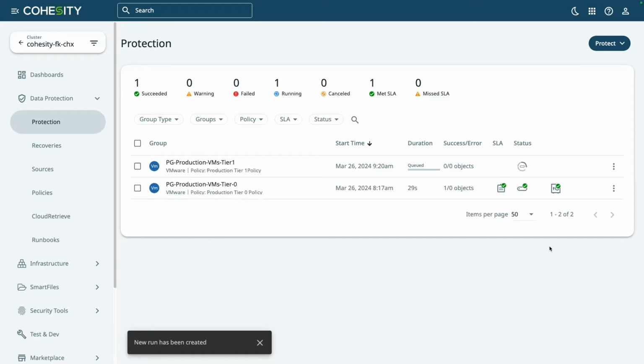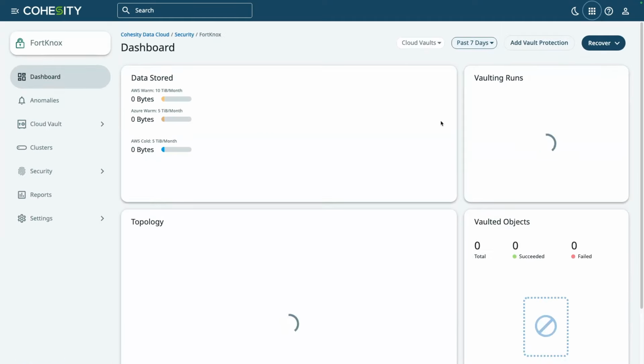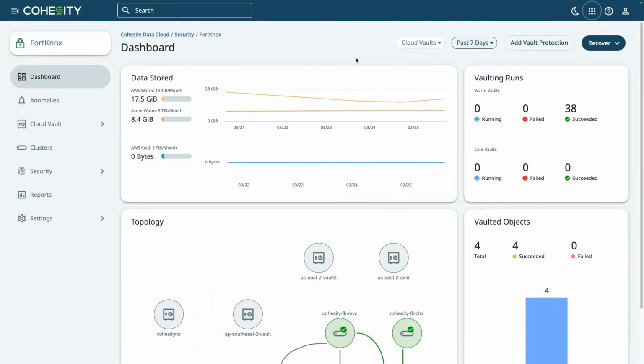And that's it. Going forward, anything that's added to using those policies will start backing up the data on the next subsequent backup and then vaulting it into the vault. So just like that, really easy to deploy and use. I'm going to switch back to our security and go back to FortKnox. That's how you can quickly create a vault and be up and running very quickly, versus when you think about tape, where you have to configure it and go that way.